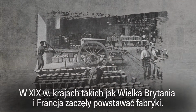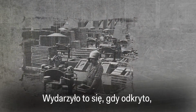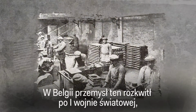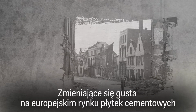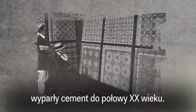Factories started popping up in countries like the UK and France during the 1800s, right after cement was discovered as a cheap and efficient building material. And in Belgium, the industry flourished after World War I, when the country needed rebuilding and cement tiles were an affordable option. Eventually, changing tastes in Europe's tile market pushed cement aside by the mid-20th century.